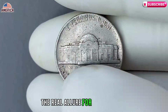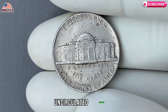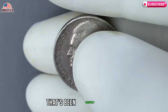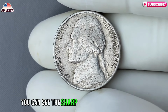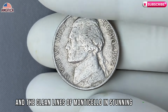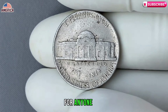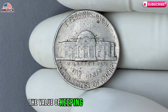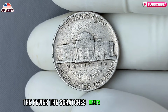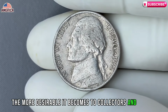The real allure for numismatists lies in coins that have been kept in pristine, uncirculated condition. When you look at a 1972 nickel that's been carefully stored, you can see the sharp details of Jefferson's face and the clean lines of Monticello in stunning clarity. These coins are an extraordinary find for anyone who truly understands the value of keeping a coin in top condition. The fewer the scratches, dents, or signs of wear, the more desirable it becomes to collectors, and in turn, the higher its market value.